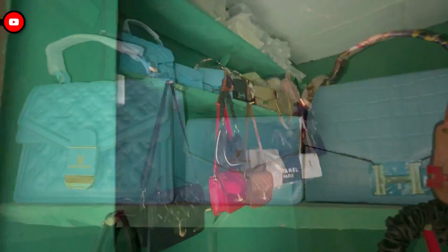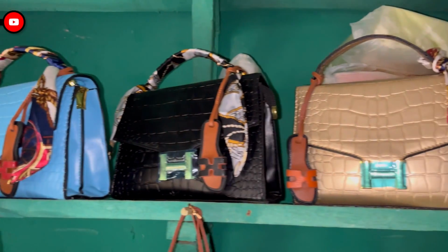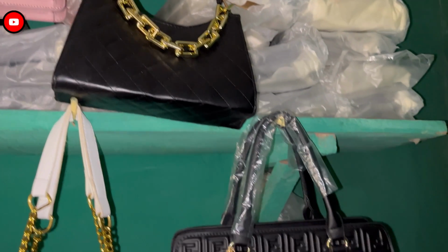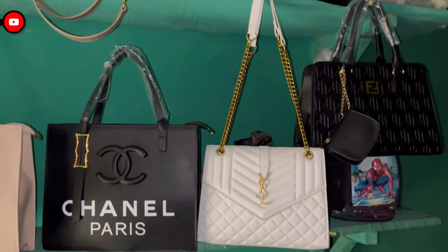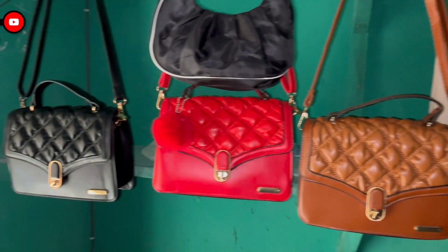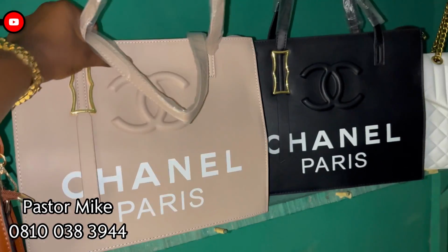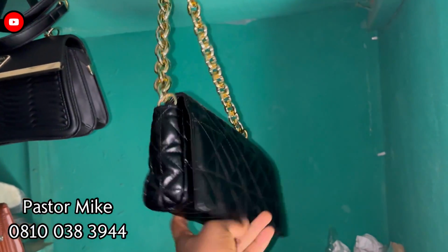Okay, so guys, I'm in another shop and this is what he has. These are nice stuff. Are these original stock? Original stock, because in some places you go, they will say it's not original. Are these original? Okay. Wow, this one is nice and very portable.